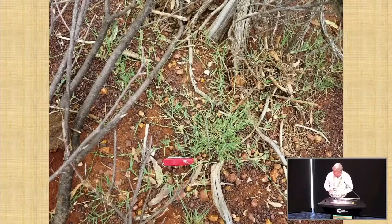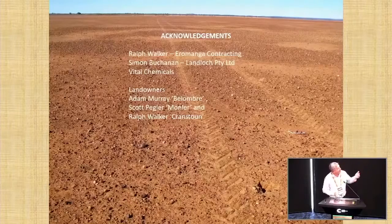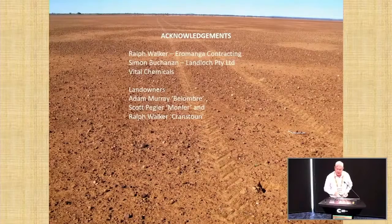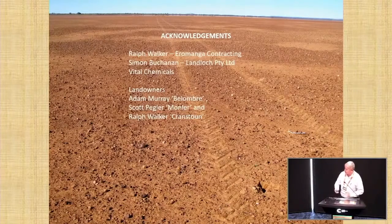And this is a really short presentation because Rob's the main man. I must apologise. So I'd like to say thank you to the Eromangbo contracting that helped out. Simon Buchanan pitched in from Landlock and gave us a bit of extra help. The Vital Chemicals provided the binders, and the 3 landholders there, Alan Murray, Scott Pegler and Ralph Walker, all jumped in and are pitching in. So this is just going to be expanded out from now. So ladies and gentlemen, that's it. Short and sharp.